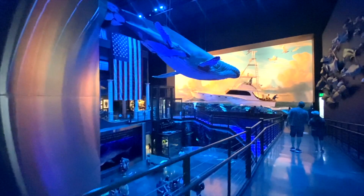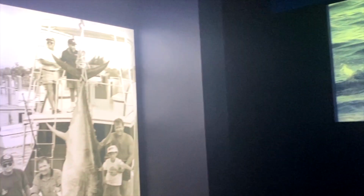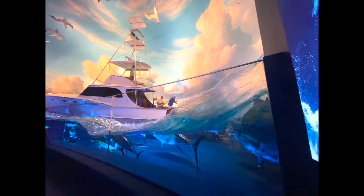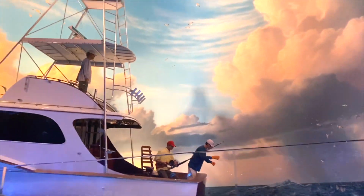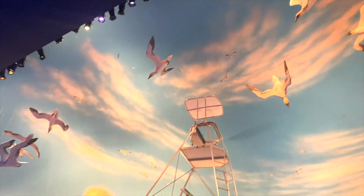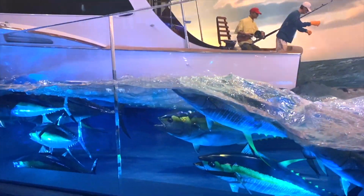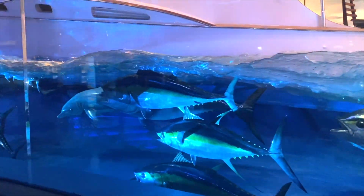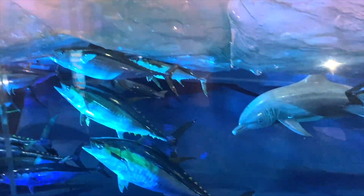That sculpture was realistic. It wasn't like a painting. It was more like art. They had bluefin tuna and dolphins swimming under there, and they made a sculpture, like they were fishing for some fish. It was just so amazing. The seabirds flying on top and the big water. Just look at this. The fish look so realistic. So do the dolphins. I like the dolphins. They look cute.